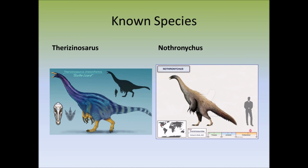And here's some known species of Therizinosaurs. I did get the spelling a little bit off here on Therizinosaurus. There should be another U in between the A and the R. But this is Therizinosaurus right here. This is this beautiful color right here. And you can see how large it is compared to a modern human. The name means scythe lizard. I'll get more in depth with each species, with numerous species of Therizinosaurs, in special episodes. So you can just let me know if you want me to do some special episodes about certain species.